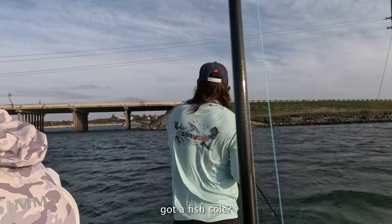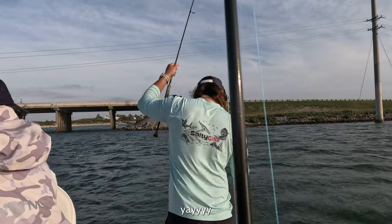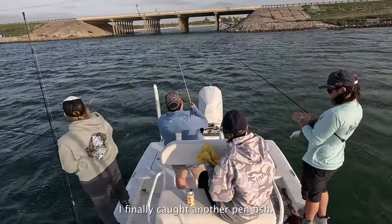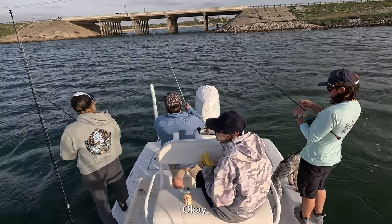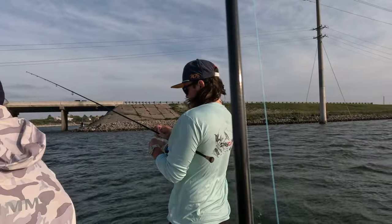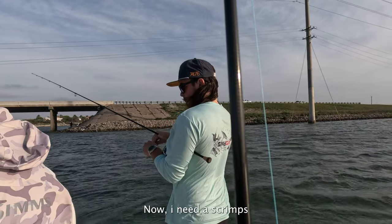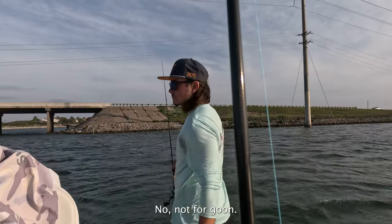Is that a fish pole? Yep. A little guy. Yay! I finally caught another pinfish. Oh, set the hook. I forgot, okay? I had a fish. Now I need a screech. No, not for good.